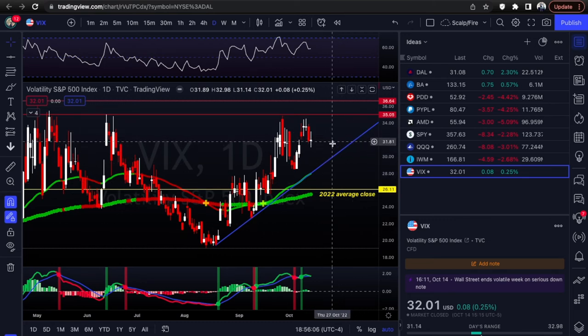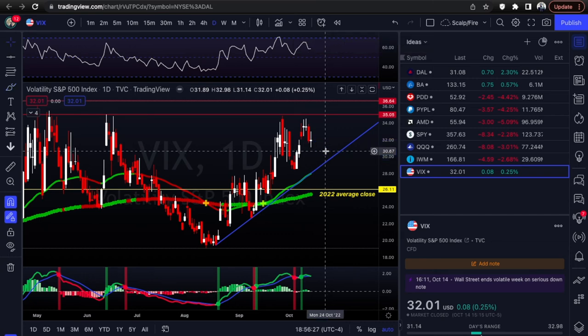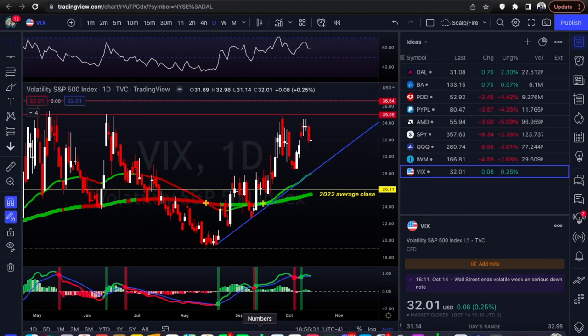So hopefully it can stabilize here again. If not, we might just keep seeing a repeat back up to this level. If it does want to stabilize, y'all already know I like to use the 2022 average close, and also the trend line. So if it wanted to stabilize, it would probably come back down there and try to hold it there, etc. But we'll go into the data a little bit.